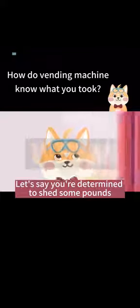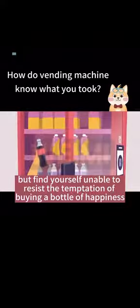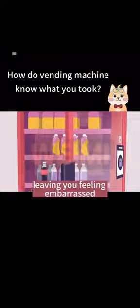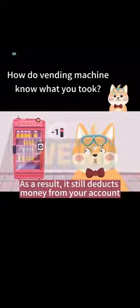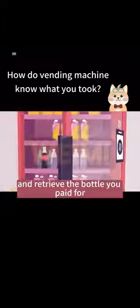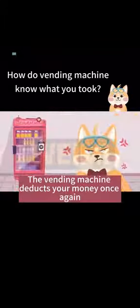Let's say you're determined to shed some pounds but find yourself unable to resist the temptation of buying a bottle of happiness. You pick it up, but then your guilty conscience kicks in, leaving you feeling embarrassed. So, you cleverly place the bottle on a different shelf and close the cabinet door. The problem is, the gravity sensor on the original shelf notices that a bottle of happiness has disappeared. As a result, it still deducts money from your account. Fuming with anger, you open the cabinet door again and retrieve the bottle you paid for. Surprise, surprise, the vending machine deducts your money once again.